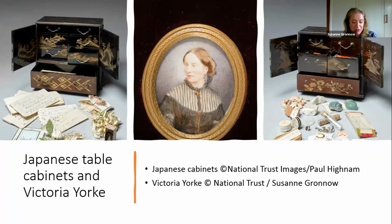Now, the contents of each table cabinet that you can see here on the photographs include personal correspondence, such as letters and papers and envelopes, precious mementos of special occasions, including wedding flowers. There's a handful of 18th and 19th century coins, some shells, and archaeology specimens and other small eclectic ephemera.